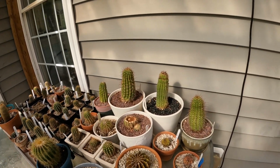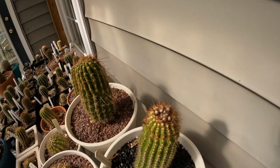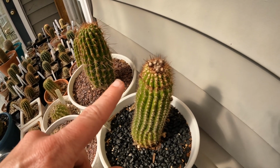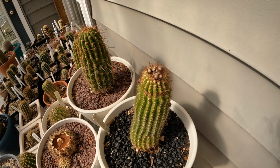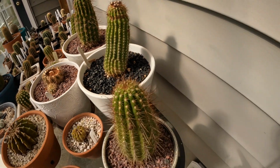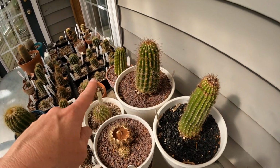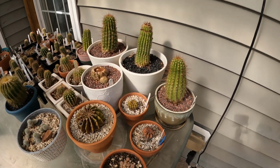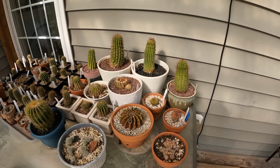So as you can see, check out these flower buds on this one. This one's called Dutchman's Orange, and I am excited to see this flower. Can't wait. I'm not sure if I'm going to get any flowers on any of these other varieties this year. You never know. But those are the only ones that were outside all winter.